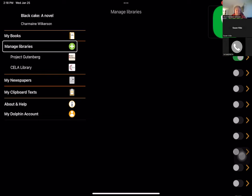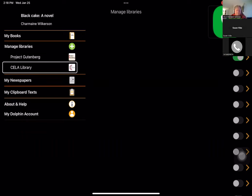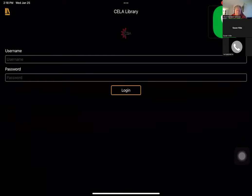When the library is turned off, it doesn't come up in the side menus list. That's why we need to turn it on. I'm going to swipe to the right to try and find the CELA Library. There it is. And now I'm going to tap on it to actually open.